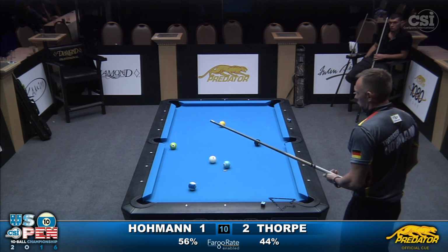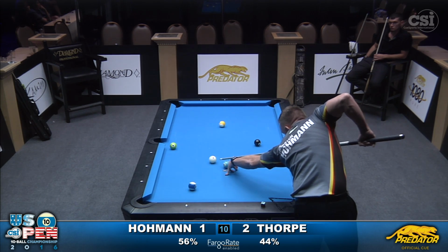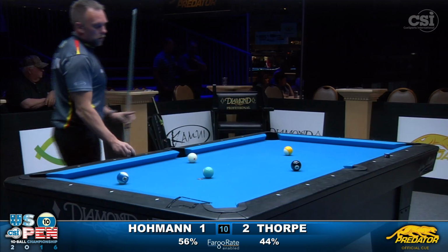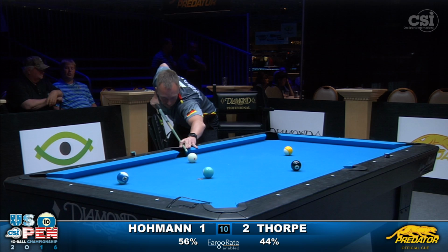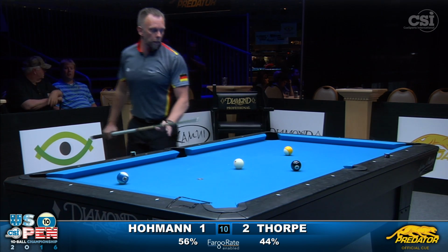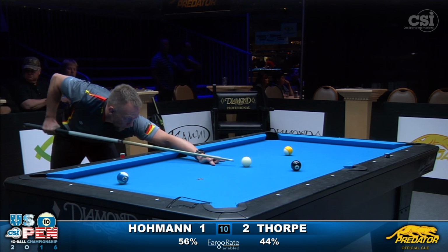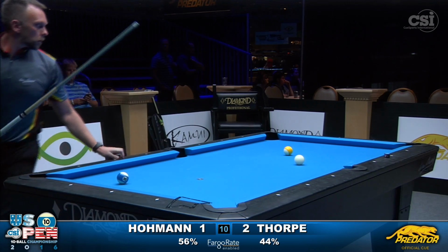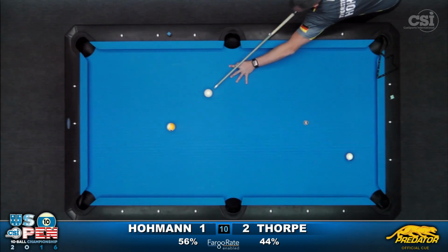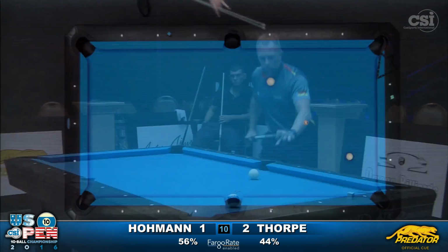Holding his cue. Looks good. That's all they want to do is break and make a ball and have a shot at the one. Right. And we see what happens when they don't have a shot at the one. We have a lot of elongated safety battles. We haven't had one of those this match yet. Nope. Thorsten went through this rack like a hot knife through butter. Pretty quickly.